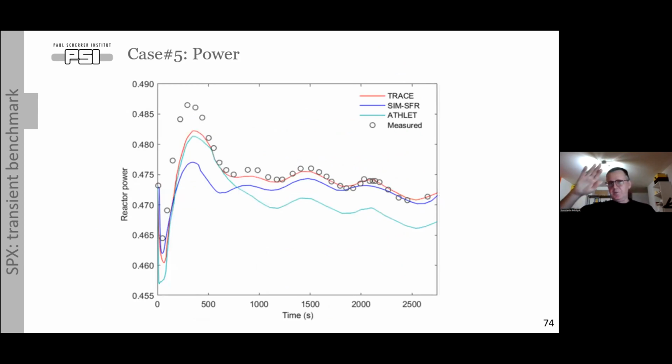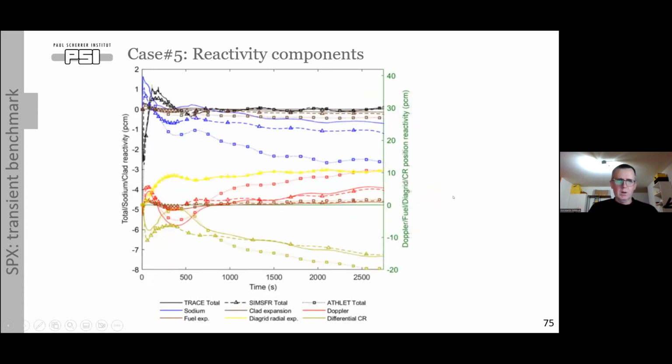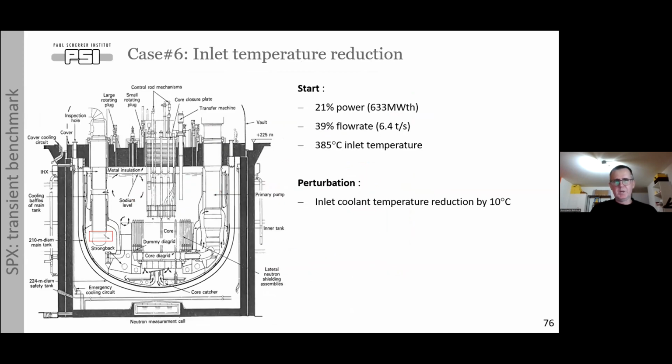Then in the other case, again, flow rate reduction at a higher power level. Here we see similar physics, but we also see perturbation when the change of coolant rotates through the primary circuit and enters the core again. We see these waves. It's quite busy, but it's a similar interplay to the previous one.